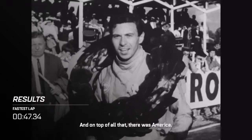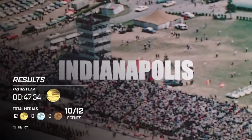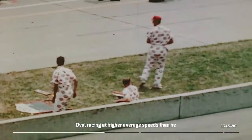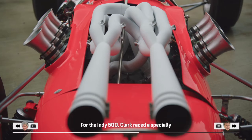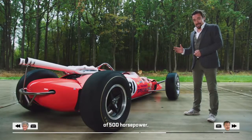And on top of all that, there was America. The Indianapolis 500 has been called the greatest spectacle in racing. America's most prestigious race would be a tough challenge. Oval racing at higher average speeds than he was used to against seasoned Indy veterans. For the Indy 500, Clark raced a specially developed Lotus producing just shy of 500 horsepower.